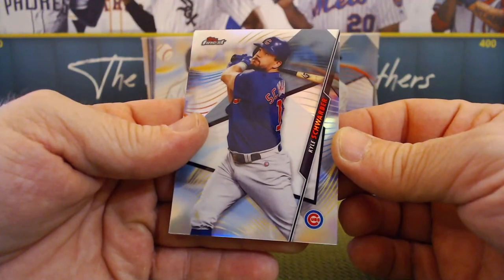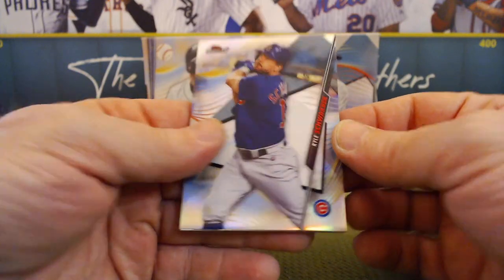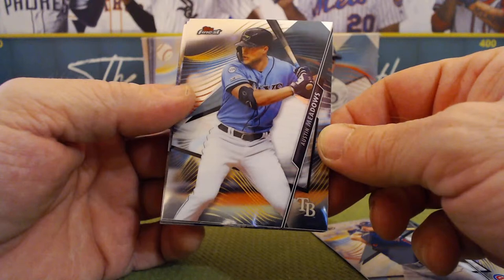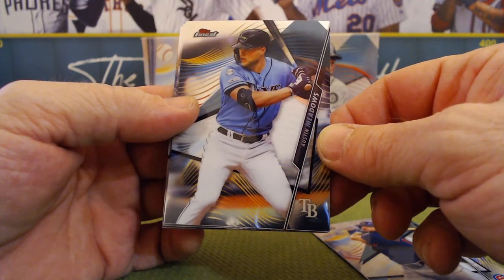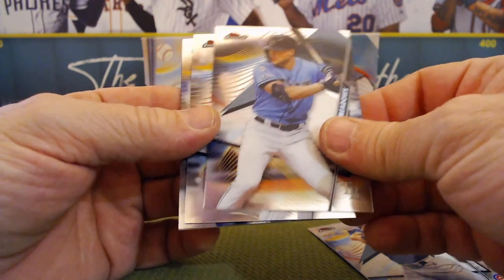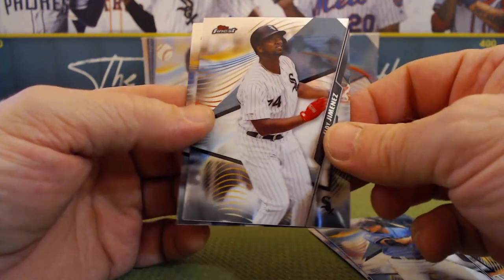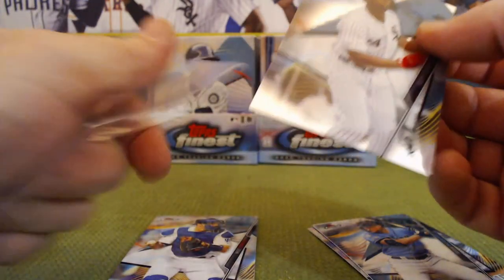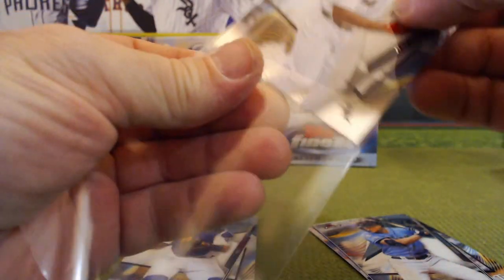All right, we got a rainbow foil right on the top with the Cubbies and Kyle Schwarber going out to Scott. Next up for the Rays, and I keep losing the Rays on my cheat sheet, and that is Ed. Austin Meadows, a fine, fine player that came over in the Chris Archer deal, I believe. Eloy Jimenez, great player for the White Sox for Dean.